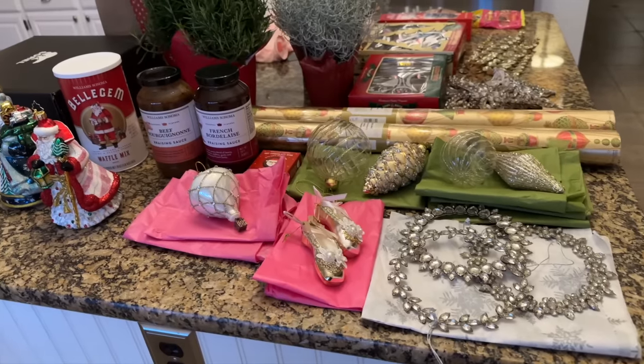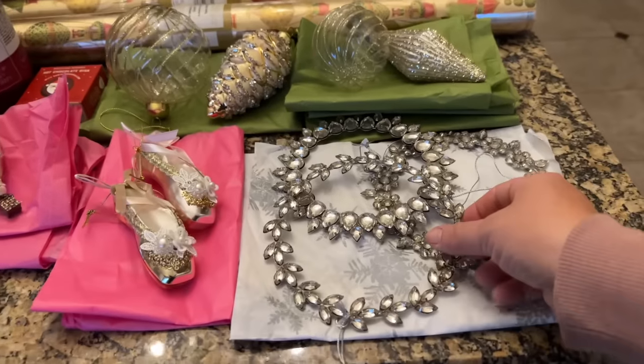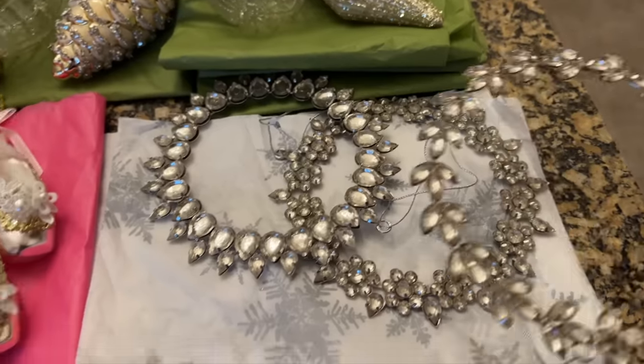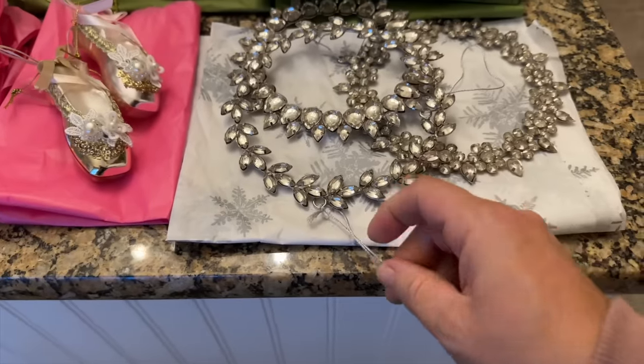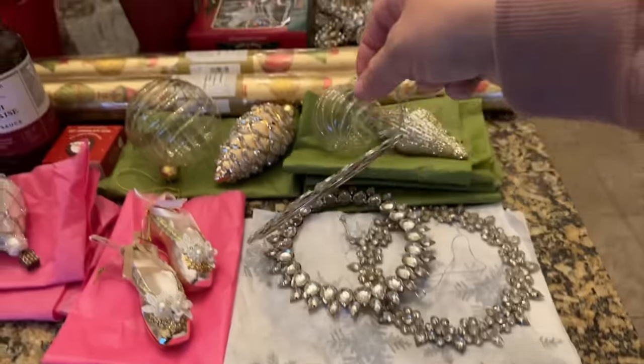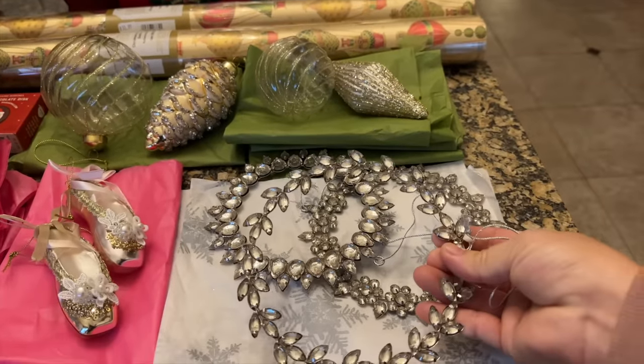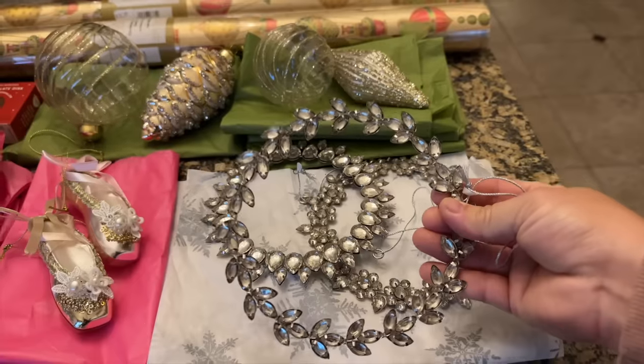And then we got some ornaments at Frank Witte, starting with these 3 really beautiful wreaths. They're all different. They look kind of vintage. They've got a hanger here. I don't know if I'm going to want them on a tree or if I'm going to want to hang them somewhere else. We'll just have to see. I just thought they were beautiful, and I knew that I would think about them if I didn't buy them.